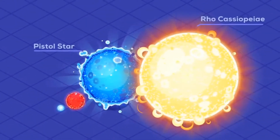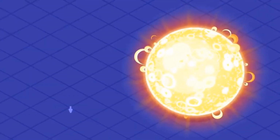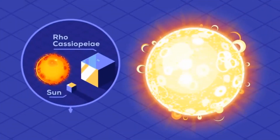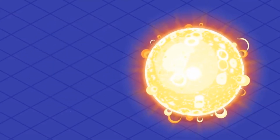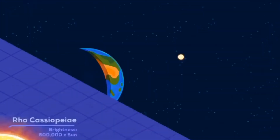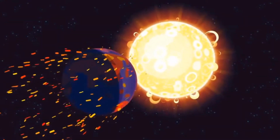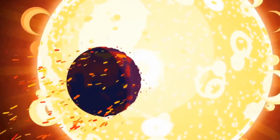The most well-studied is Rho Cassiopeiae, a star so bright it can be seen with the naked eye, although it's thousands of light years from Earth. At 40 solar masses, this star is around 500 times the radius of the Sun and 500,000 times brighter. If the Earth were as close to Rho Cassiopeiae as it is to the Sun, it'd be inside it and you would be very dead.